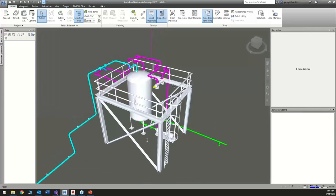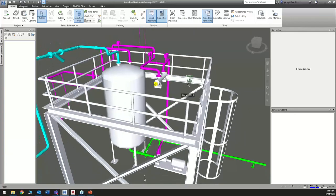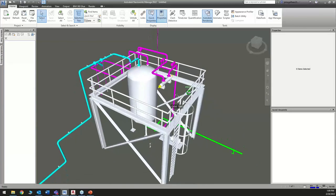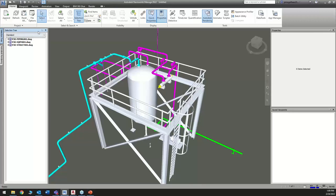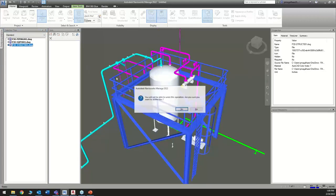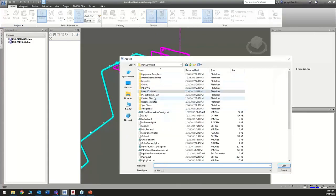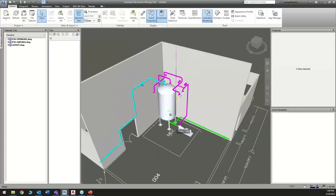So the reason why I didn't import everything at once is because when I imported the structural model, notice that the plate is missing, and this is after installing the object enabler. So we will want to first create an NWC in the structural file, and then we will be removing this one. So we'll remove the structural model. We'll go to the selection tree, and we'll just remove the structure. We'll also append the layout, which I haven't done yet. So we'll go to related files, layout, and select open, and we have our layout.